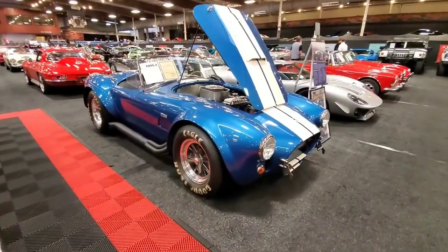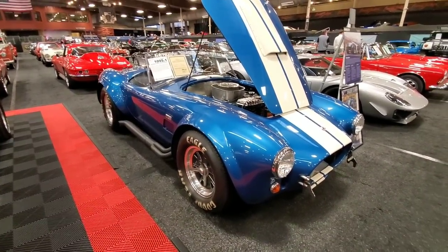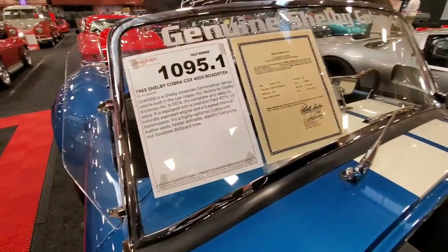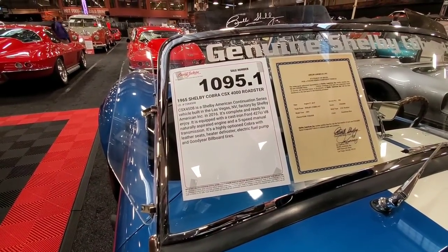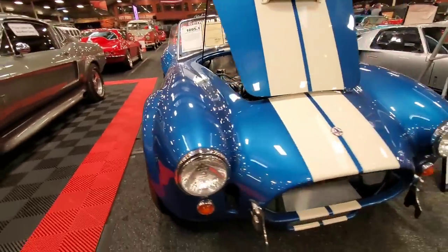'67. Yeah, Cobra, genuine Shelby Cobra. Wow, that's genuine. It's worth some money, huh? Yep. Built in Las Vegas, so not original. Built by Shelby American in Las Vegas.